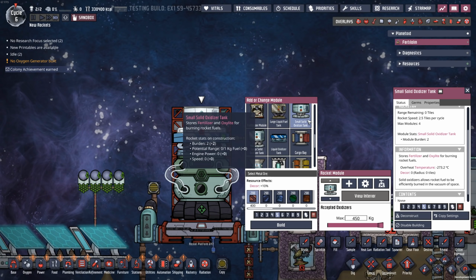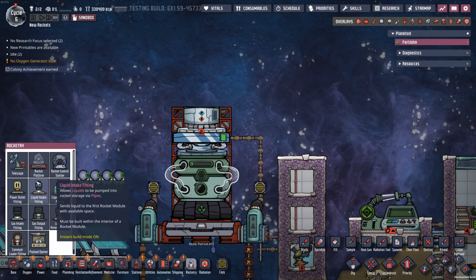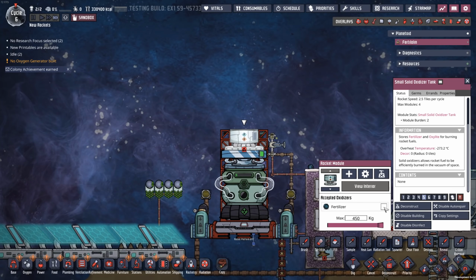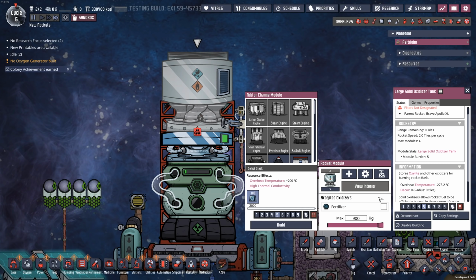Alright. Now, we already know about the small and large oxidizer tanks. But just to go over that once more, these can carry things like fertilizer or oxalite. So 450 kilograms for the small one, or 900 for the big one.